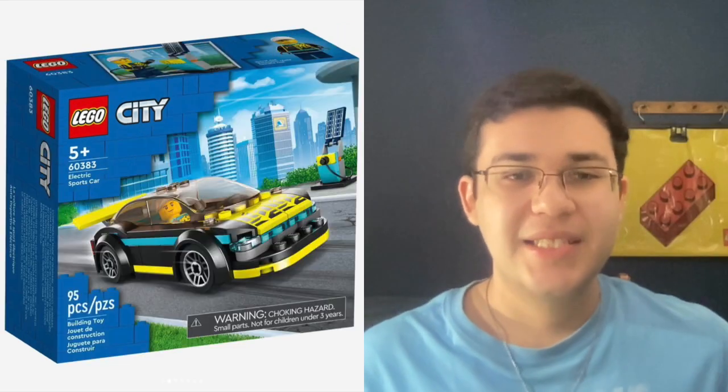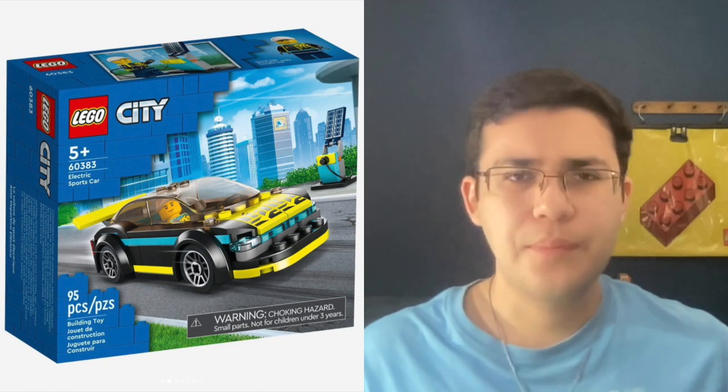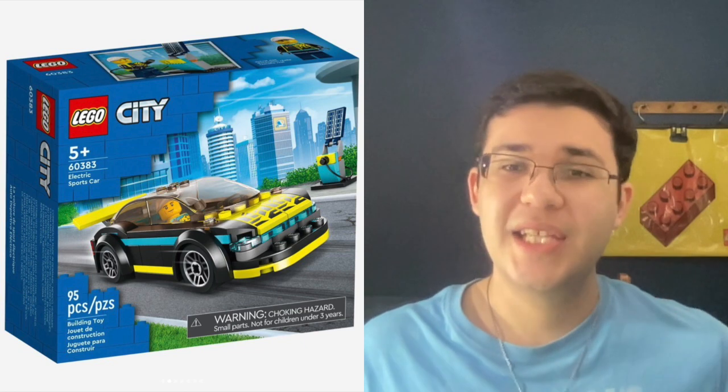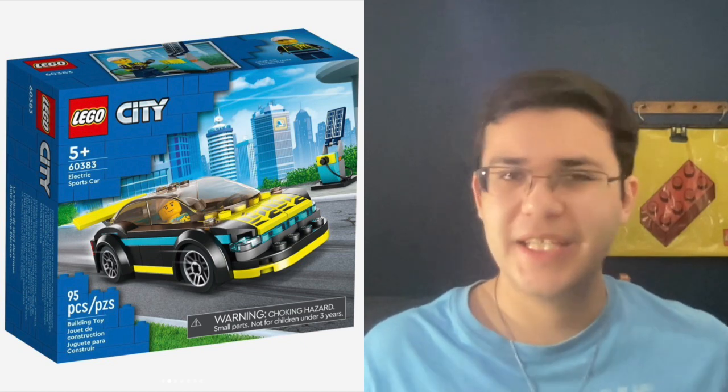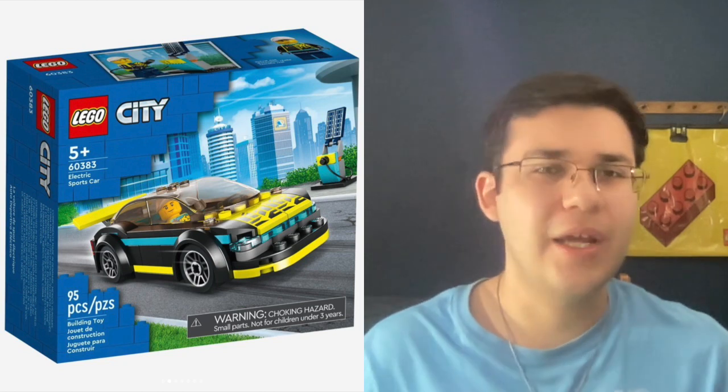Next up is set 60383 Electric Sports Car. This is a pretty small little build. I could see this being from $10 to $15. I'd like it to be 10. It might be like 12 or something kind of goofy like that.